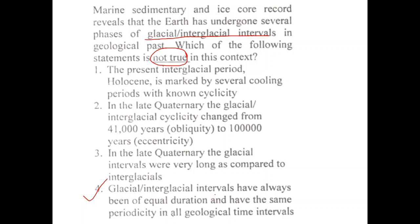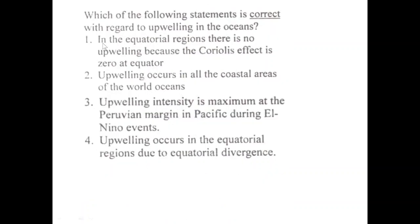Next, which of the following statements is correct with regard to upwelling in the oceans? In the equatorial region, there is no upwelling because the Coriolis effect is zero at the equator. Upwelling occurs in all the coastal areas of the world oceans. Upwelling intensity is maximum at the Peruvian margin in the Pacific during El Nino events. Upwelling occurs in the equatorial region due to equatorial divergence.